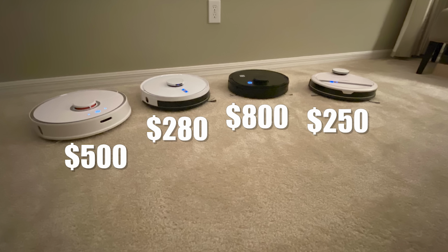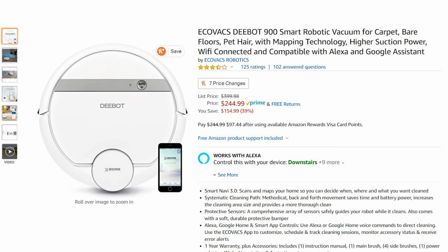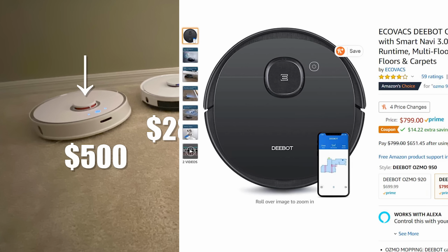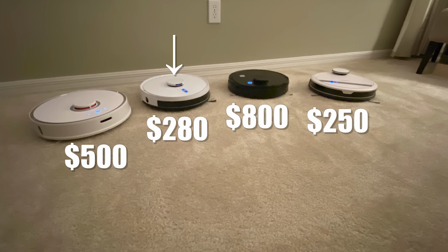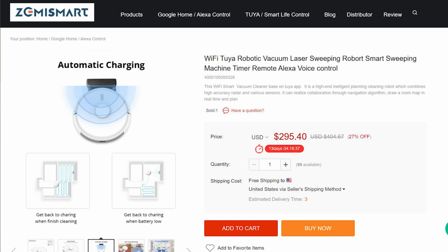The lineup for this video will include both the cheapest and the most expensive vacuum from Ecovacs. That's the D-Bot 900, which can be purchased new for just around $259, and the Osmo 950, which will cost you $799. I've also included the most recommended robotic vacuum on home automation forums, and that's the $500 Xiaomi Roborock S50. And then finally, I tested a newcomer to the robotic vacuum world, the Tuya LDS, to see if our friends over at ZemiSmart have been able to shave costs and make a competitive vacuum for under $300.